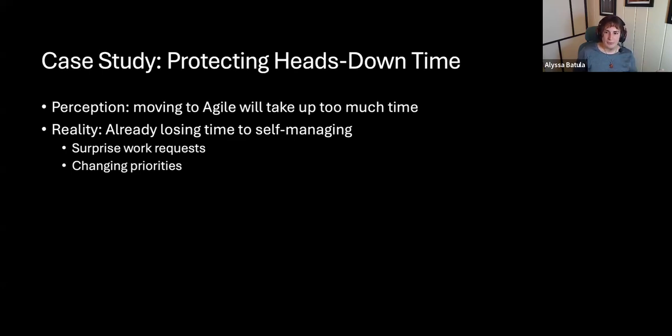And so his point was that this team is very disconnected from the business, and the approach was just showing the team, here's all the ways that Agile can actually help you and protect your time and help you be better at your jobs.